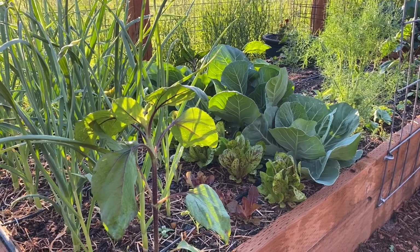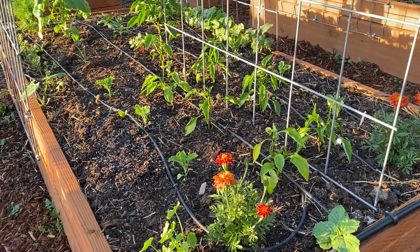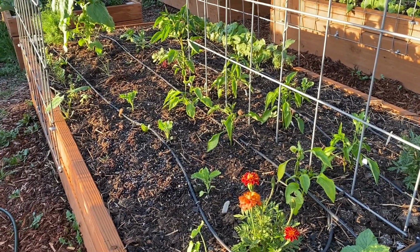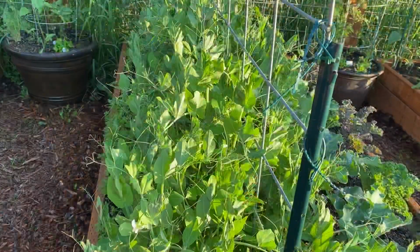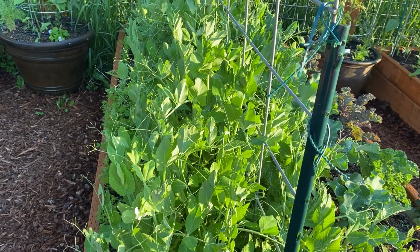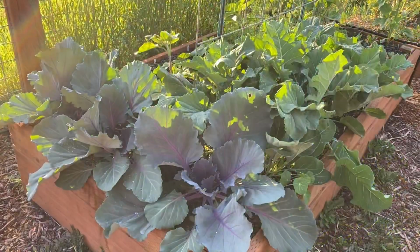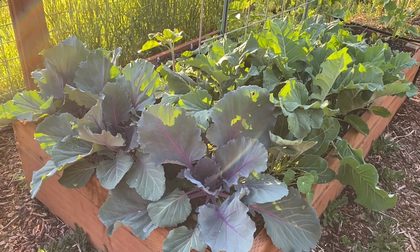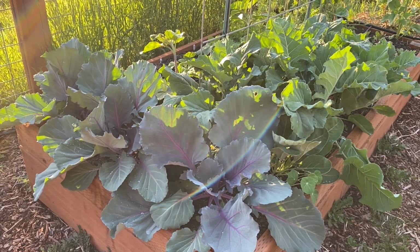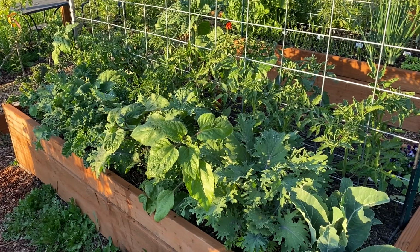There's also some dill, and this bed has lots of room for our summer squashes. Here are our pepper plants. There's also some Casper kale up front, which is really little, and there are pole beans on the back trellis at the back. Here's another look at those wonderful snap peas. This is our red cabbage, and then broccoli and cauliflower. And this bed is several different kinds of kale.